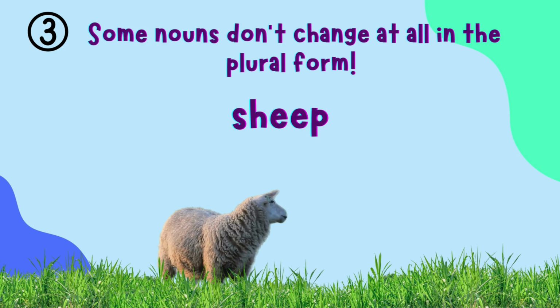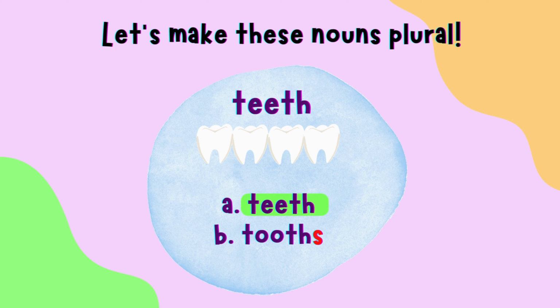Deer. It stays the same. The correct answer is B, deer. Tooth. The correct answer is A, teeth.